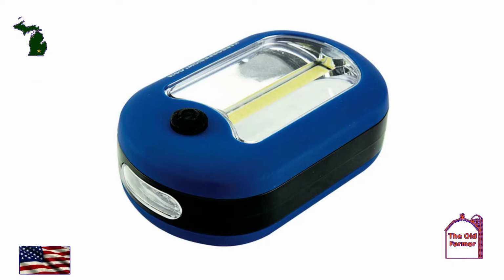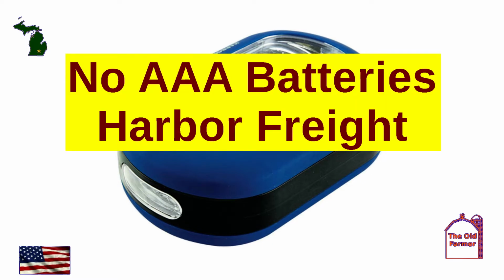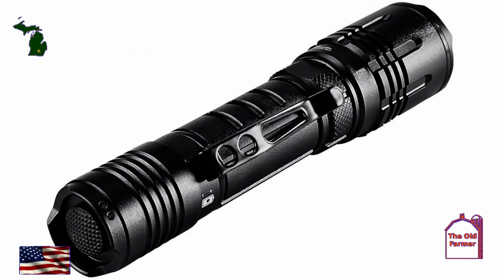Believe it or not, the Harbor Freight puck light is usually bright enough for most needs. I have never bought one. I got them during a promotion. I think they're great little lights, but I will not buy them because they run on AAA batteries. You need to meet my needs, Harbor Freight, not yours.